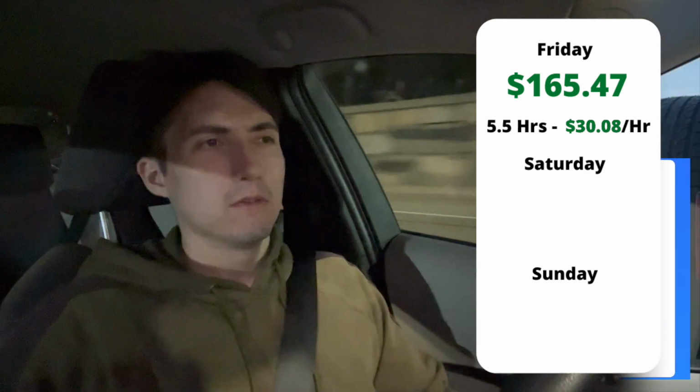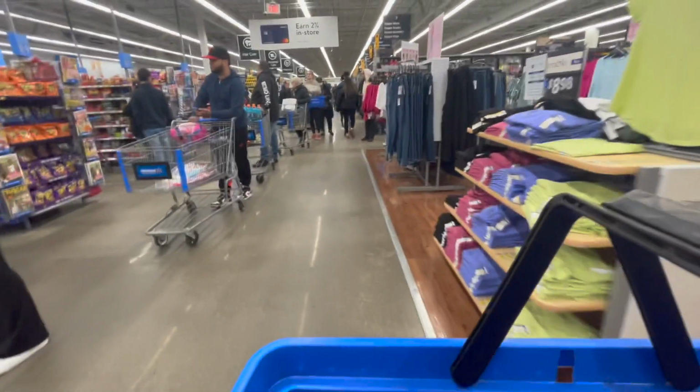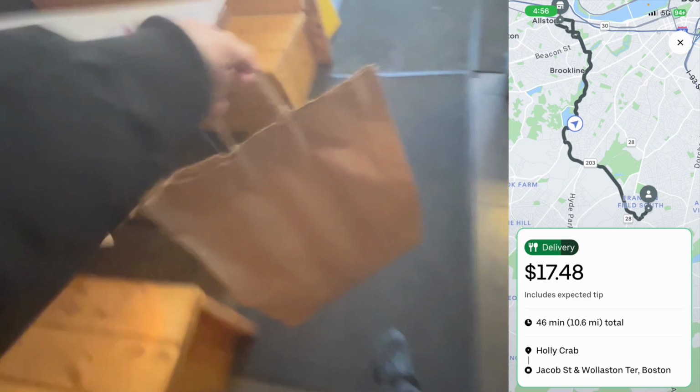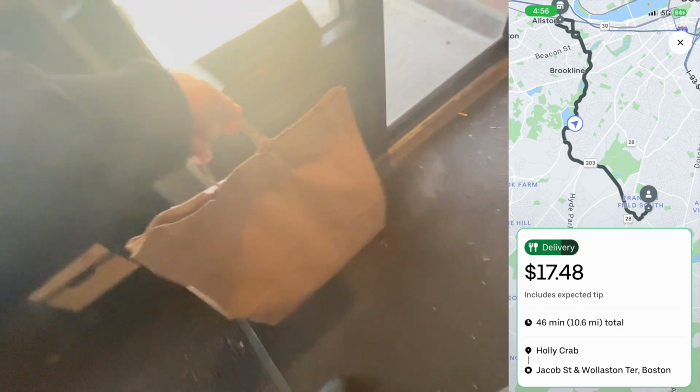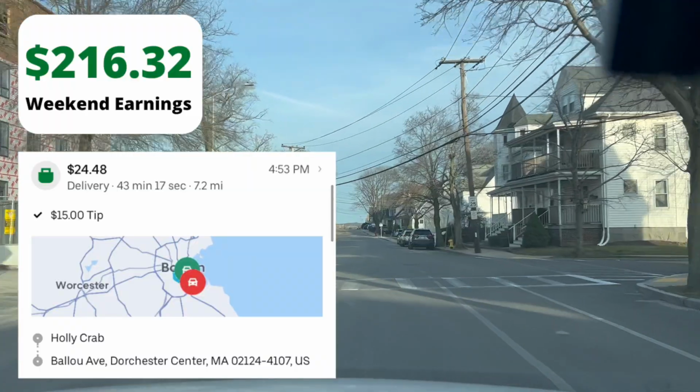We'll see you tomorrow. We're starting off Saturday at 4 p.m. with a $26 Walmart order. I regretted doing this one because the store was ridiculously busy. It took me longer than I expected, but luckily our next order was a banger. $17.48 with over $100 of seafood, and the total payout was increased to $24.48.